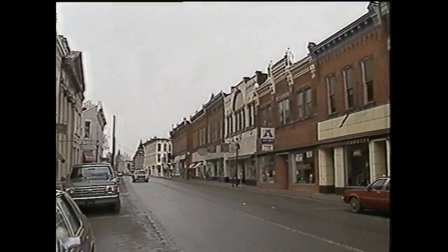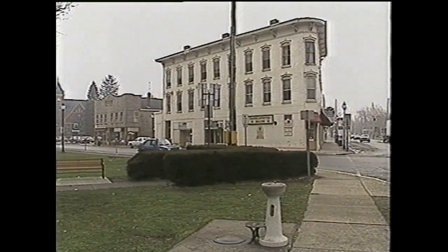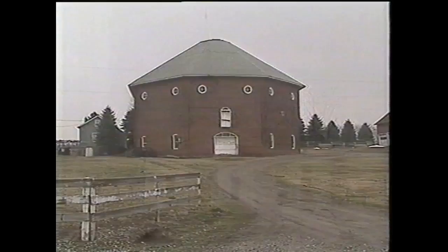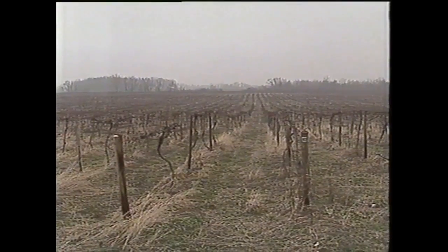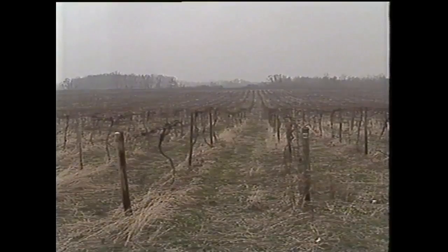If you like historic places, you'll love the tiny community of Northeast, Pennsylvania, just east of Erie. The whole downtown has been placed on the National Register of Historic Places. Even in the surrounding countryside, you'll find interesting things like this octagon-shaped brick barn. This is also grape country. These are the vineyards that produce a lot of those good Pennsylvania wines.